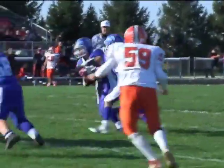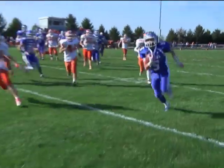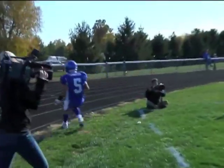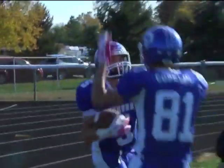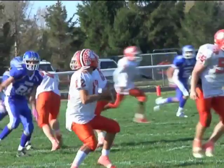Trojans up 14. Minch was far from done, meanwhile. Watch this move on the Westville defender. The kid should patent that move. Pops it outside, finds pay dirt again. Touchdown number 4. 3-score lead for Auburn, and the Trojan defense would get that back on the ensuing Westville drive.